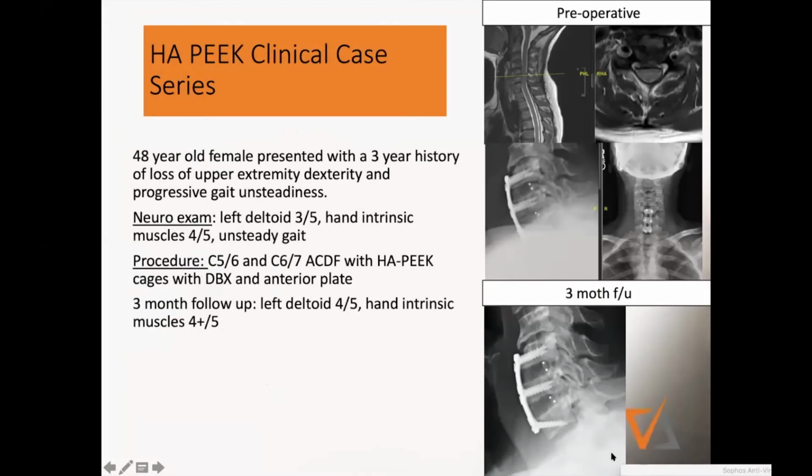So here, first case, and the reason why I bring this up is I was just very intrigued. Case I did recently, 48-year-old female, 3-year history of loss of upper extremity dexterity, progressive gait unsteadiness. You can see here left upper T2-weighted T2 signal. You can see T2 signal changes within the spinal cord. On neurological examination, she had left deltoid weakness, hand intrinsic weakness, unsteady gait, and we did a 2-level ACDF with HAP cages.